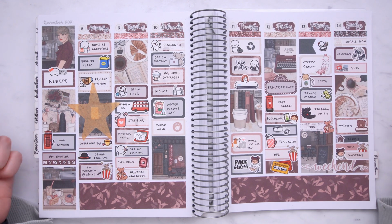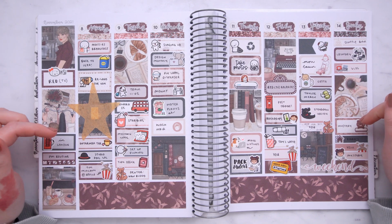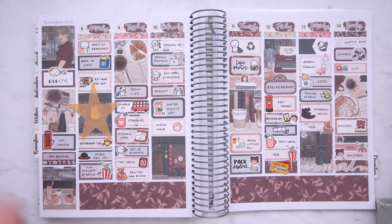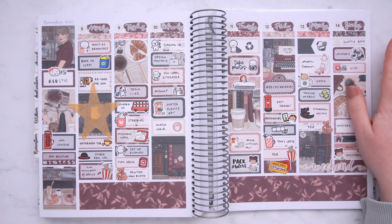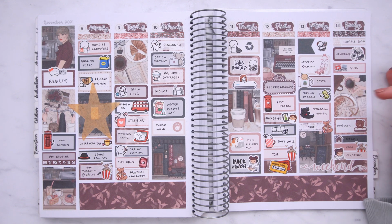So this is really cute, but this is much closer to the memory planning method that I've been using way more recently. So it's basically there's no real structure, boxes are just anywhere and I'm putting in the things that actually happened.